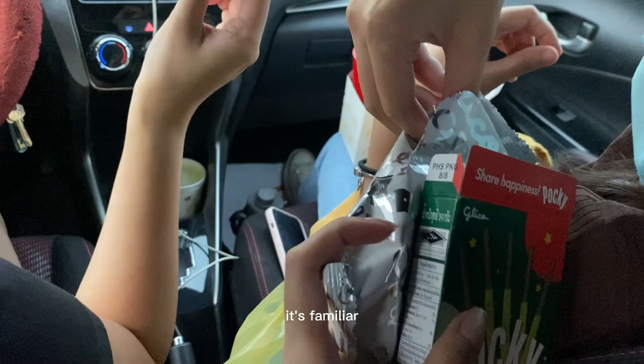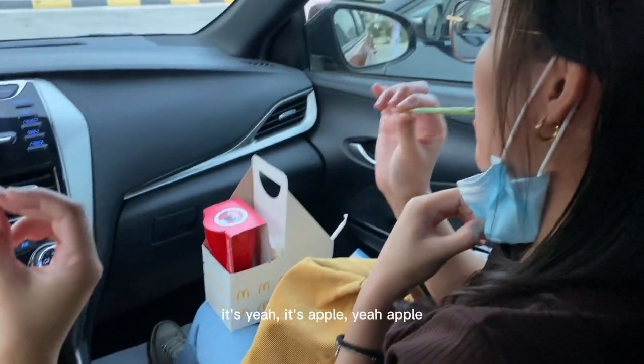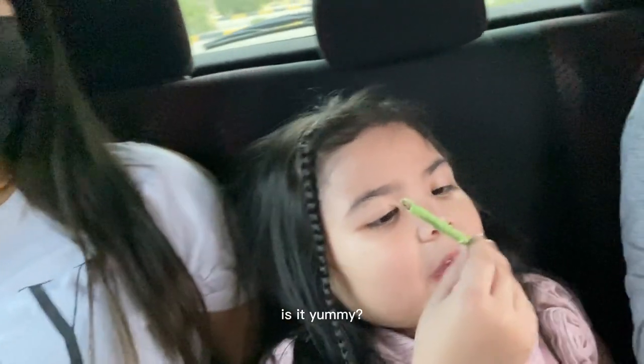It's familiar. It's called happiness flavor. Best taste at happiness. It's apple. Go ate. Sige na. Try your happiness. Is it yummy, baby?